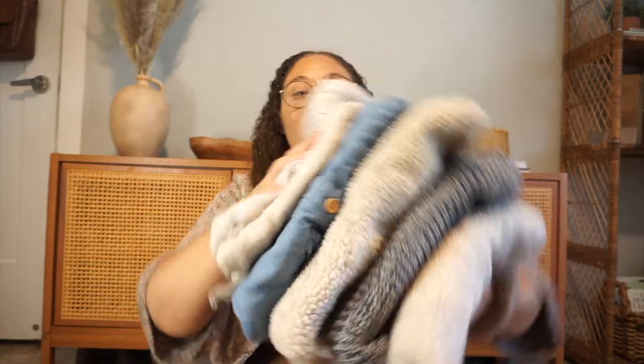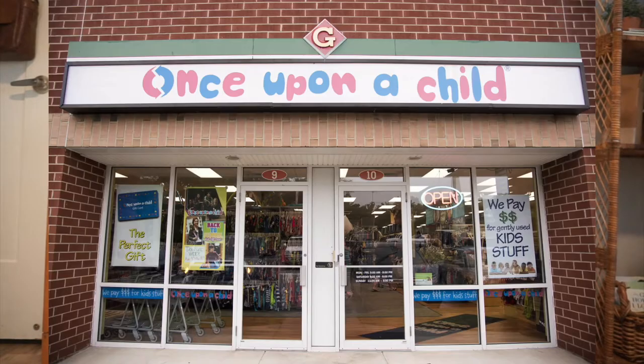Kids edition though. So this is all stuff that I got thrifted for the kids for fall and winter. So I'm so excited to share this really cute little stack of clothes with you guys. It's so big. I was able to find a good amount of stuff. I went to Once Upon a Child. Now this was not all in one trip. I went two times because the first time I just didn't have much luck. I got like two things. So when I went back a few weeks later, this is what I got.